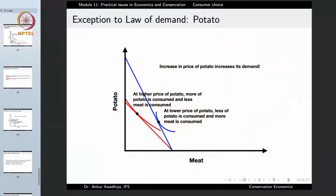Meat is more expensive, meat is a source of protein, but a person needs to have a certain amount of food to survive. So, meat can be considered to be a luxury, but potato or a starchy food in this case is a necessity. Now, what happens when the price of potato increases? Now, in this case, we are showing an increase in price. So, the earlier budget constraint curve was this, the blue one.